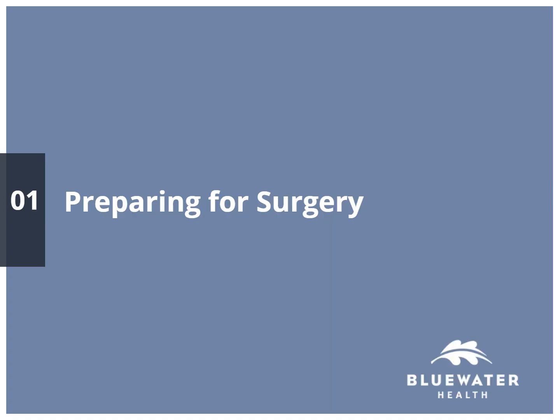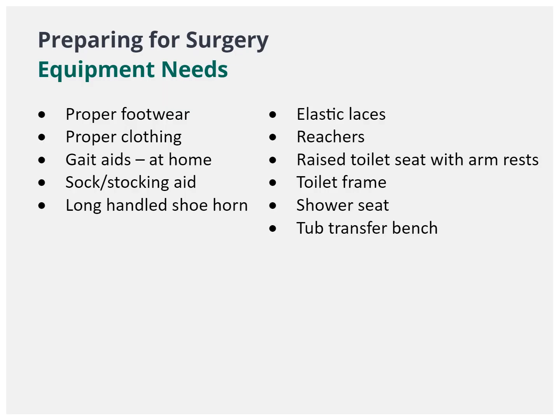Preparing for surgery. Possible equipment needs. There is a lot of helpful equipment that will improve your independence after surgery. The occupational therapist will recommend equipment for home based on your functional status after surgery. This list may include a standard walker, cane, crutches, raised toilet seat or Versa frame, shower chair or tub transfer bench, a reacher, a long-handled shoehorn, a sock aid, or elastic shoelaces.